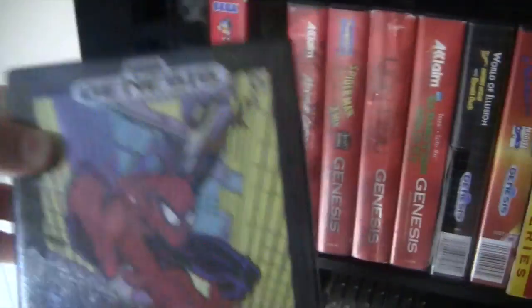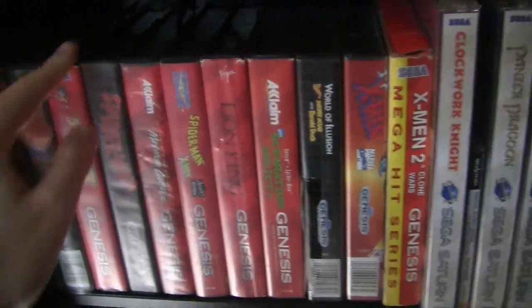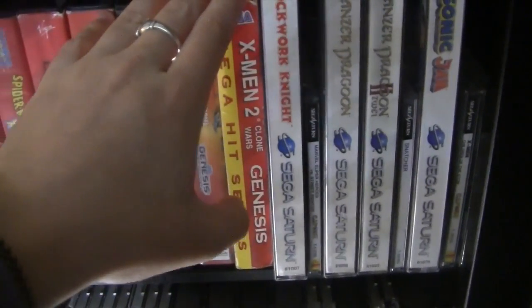Oh my god, this Spider-Man game is so damn good. And I was very adamant on getting them all in boxes, because I kept the boxes. This one's not in box, and my sister just gave it to me, but all of them are in boxes that I own, so I'm really happy about that.